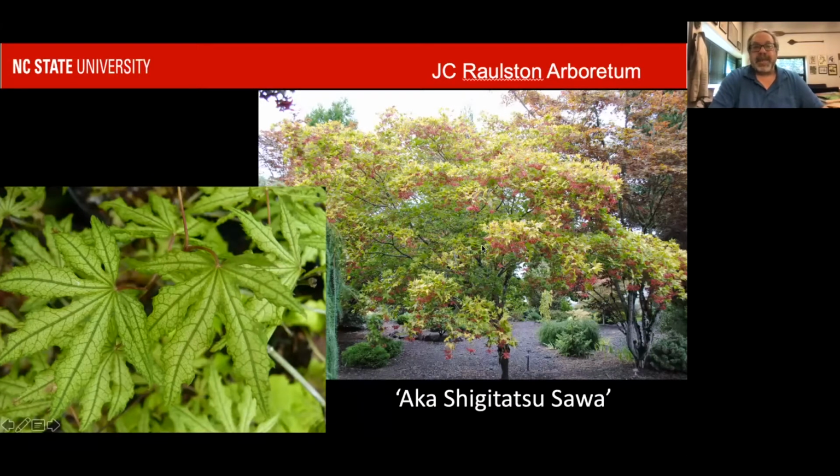Something that I think is criminally underrated often in Japanese maples and in maples in general is how beautiful the flowers can be and the forming fruits. They can really be showy. This is actually later in the season. The flowers have already gone, but the fruits, the little maple wings, are bright red on Aka Shigetatsu Sawa. And I think paired with these really pale leaves is just spectacular, just gorgeous.